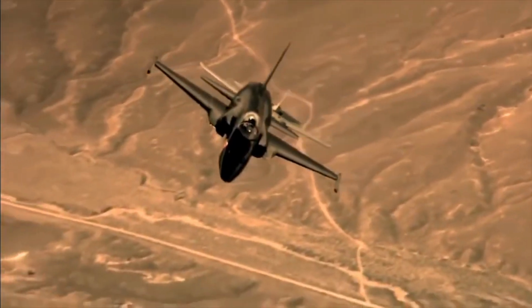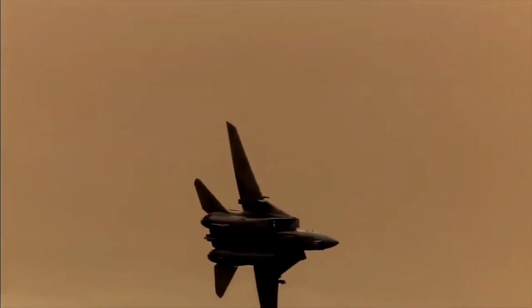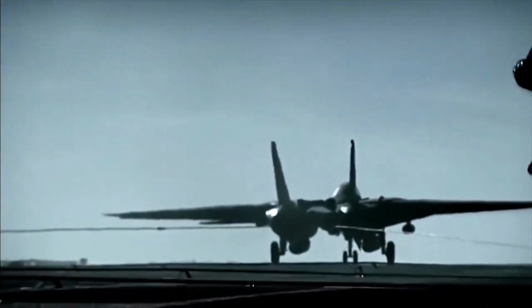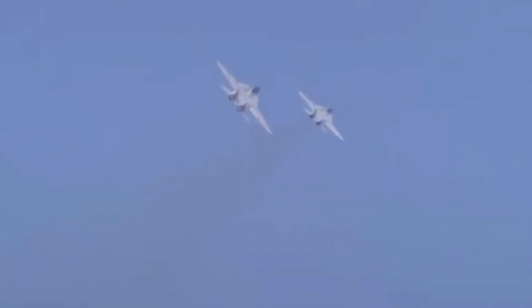The cockpit of the F-14 featured a tandem seating arrangement for the pilot and the radar intercept officer. The radar intercept officer played a crucial role in managing the aircraft's radar and weapon systems, allowing the pilot to focus on flying the aircraft. This division of labor made the F-14 one of the first fighter jets to have a dedicated weapon system operator, enhancing its overall combat effectiveness.